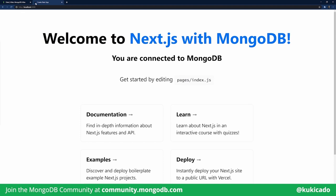Now we see the traditional welcome to Next.js message, but since we are using the with-mongodb example, we have the message Next.js with MongoDB. The other thing that we really care about is seeing the "You are connected to MongoDB" message. What this is going to tell us is that our connection string was accepted, that we were able to successfully connect to our MongoDB database. Now, before we build the rest of our application, let's take a look at the code that connects MongoDB to Next.js.